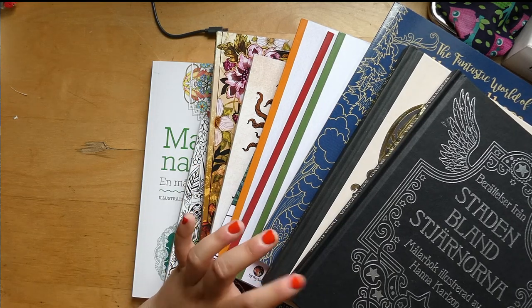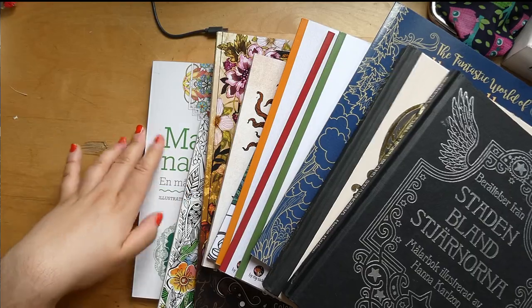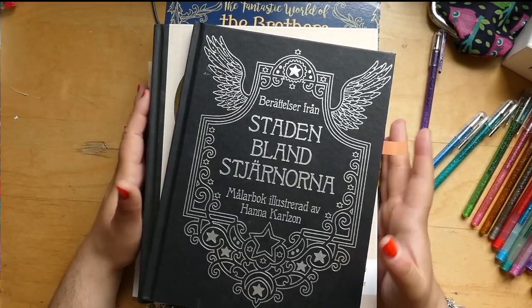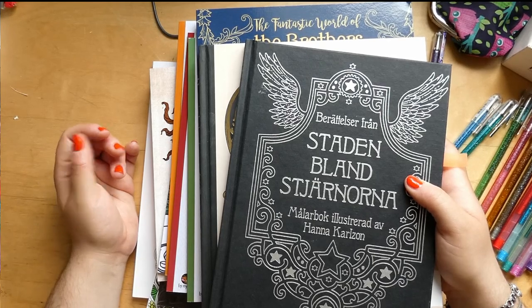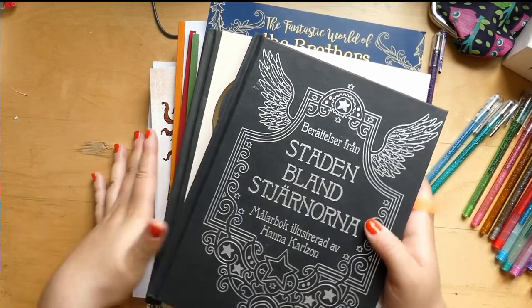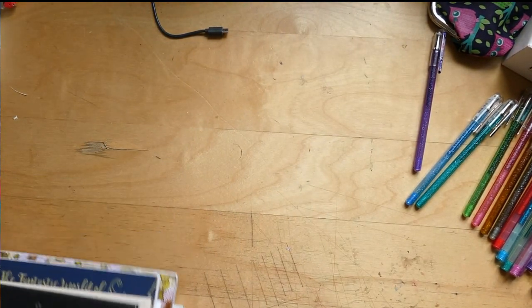But yeah, so, 1, 2, 3, 4, 5, 6, 7, 8, 9, 10, 11 books. But only one of them isn't colored, right? Or two, maybe. Two. So, I mean, at least they've gotten some love. Look at that pile. But again, that's half a year. That's fine.